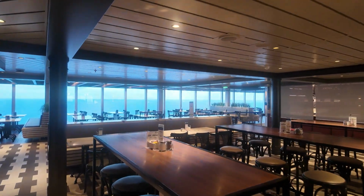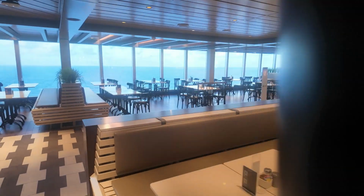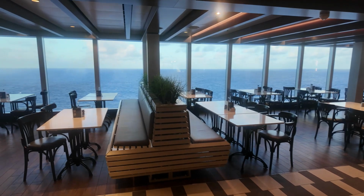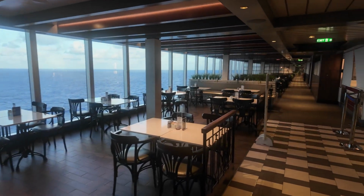I'm just going to show you a little snippet of the buffet here, as I don't really like to get in people's way when they're eating. People are not fun if you get in their way while they're eating. But I wanted to show you the really nice seating areas and just the basic layout.